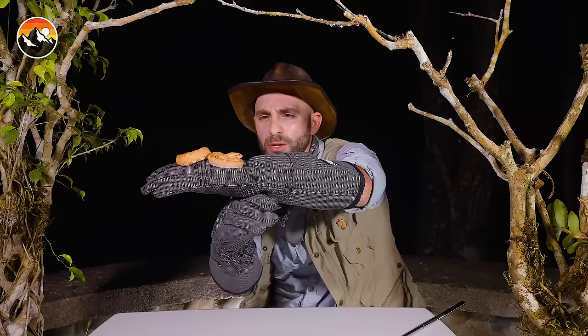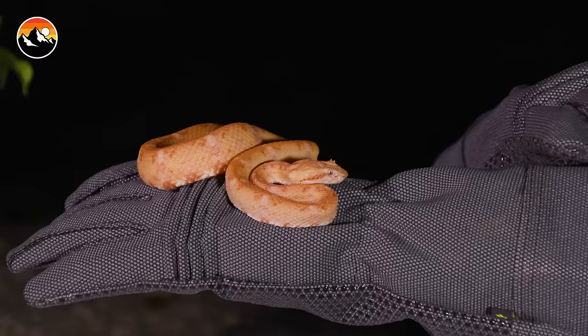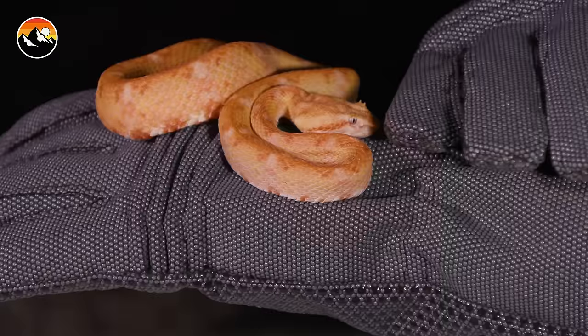I'm gonna try a little experiment here. What I'm gonna do is slowly move my hand in towards the snake's nose. Not to necessarily provoke a strike, but let's just see what the aggression level is as I move my hand in toward its face. Very slowly. Look at that. Snake just basically stays in gargoyle mode.